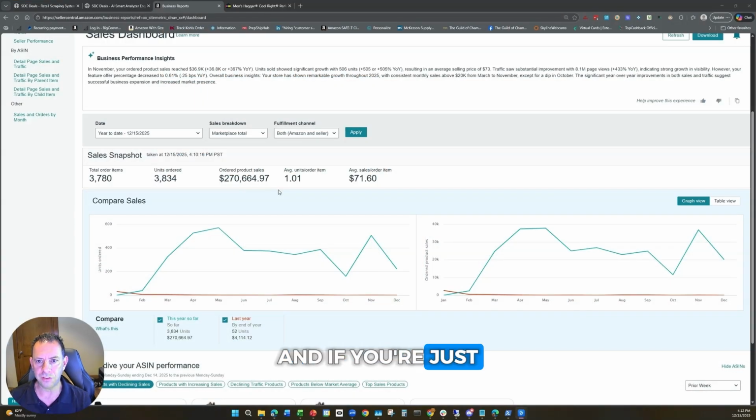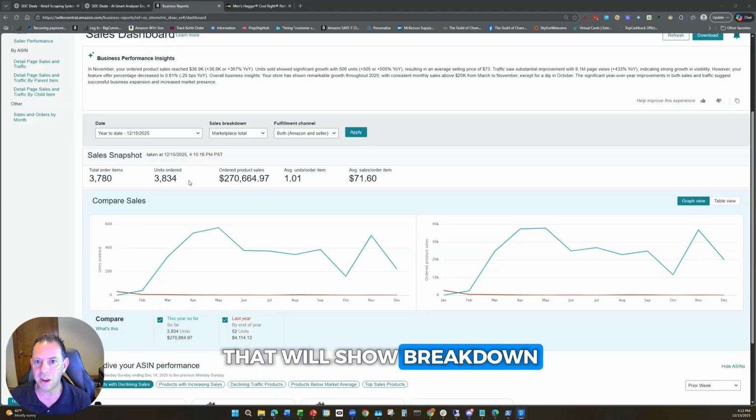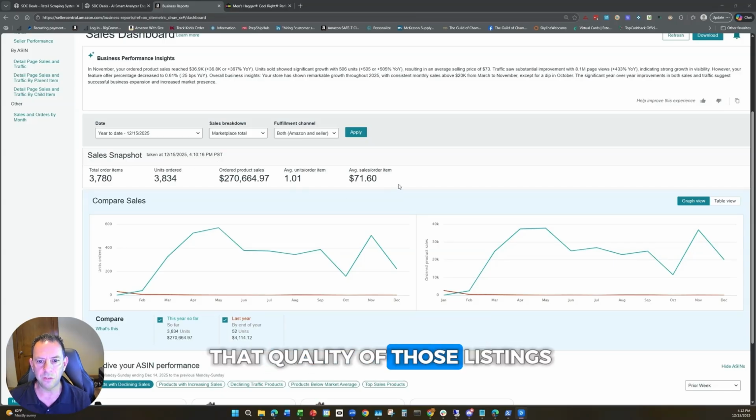And if you're just starting out reselling, you don't have a lot of experience, you don't have a lot of money to invest, then focusing on quality of those items is definitely going to be better than just saying, I've sold 3,834 units without really seeing the breakdown. And there are people that will show breakdown profit after returns and fees and other things like that. Because I'm developing the software and doing other things, reselling is not my full-time job. I'm really focused on the quality of those listings.